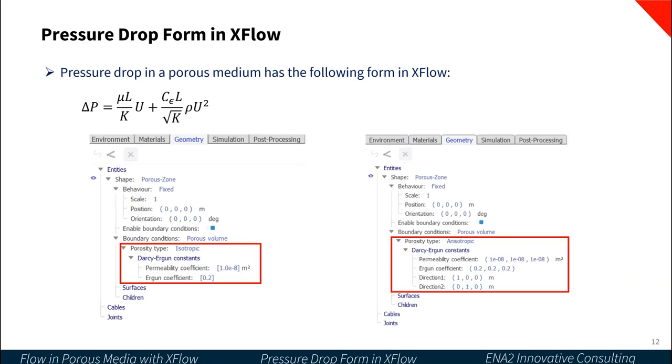The graphical user interface of XFlow is depicted here. When you choose your geometry or import your geometry, the software asks you to define the region as a porous zone, for example. Here, under boundary condition, you can define your region as a porous volume. The software asks if the porosity type is isotropic or anisotropic. In isotropic, the direction is not important, so it asks for the permeability coefficient and Ergun coefficient just once. However, in anisotropic form, you need to define the permeability coefficient and Ergun coefficient in 3 dimensions.